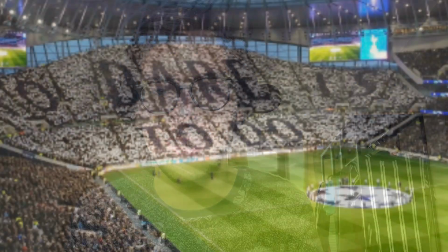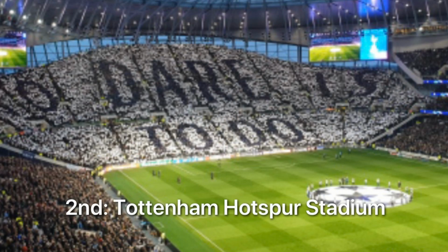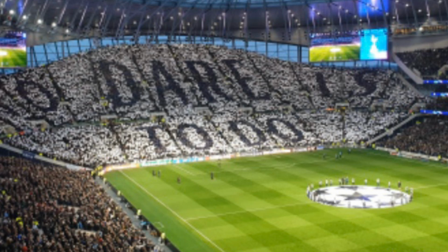2nd on this list, what have I put? We've got Tottenham and we've got Manchester United. 2nd on the list, I've put the Tottenham's new stadium, the Tottenham Hotspur Stadium. That's in 2nd place. And for me, as I spoke about earlier, the older grounds tend to have more character, but this is different. Compare West Ham and compare Tottenham. This stadium was built for football, and it has character.